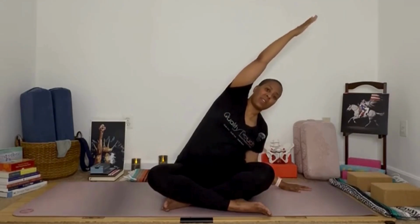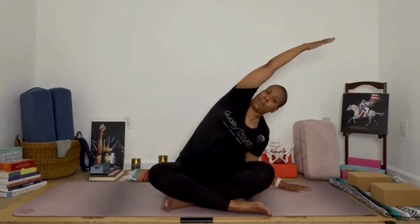Inhale, arms up. Exhale, release those fingertips down to the mat. Again, inhale, arms up, palms face. Exhale, taking that left palm down this time, extending through that right palm, up, up, up. And when you're ready, taking yourself over to your left side bend.